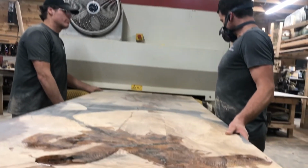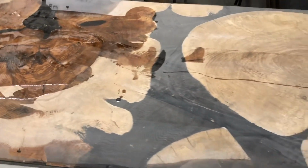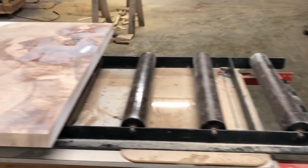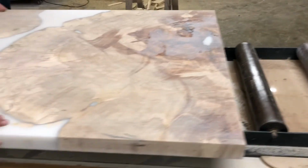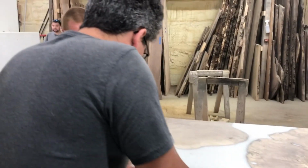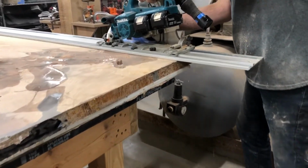That's David and Travis running a piece through a sander. Someone said they wanted black epoxies and they changed their mind. They wanted white, so we have two of the same type. Just different epoxy. This is a piece that we just started sanding.